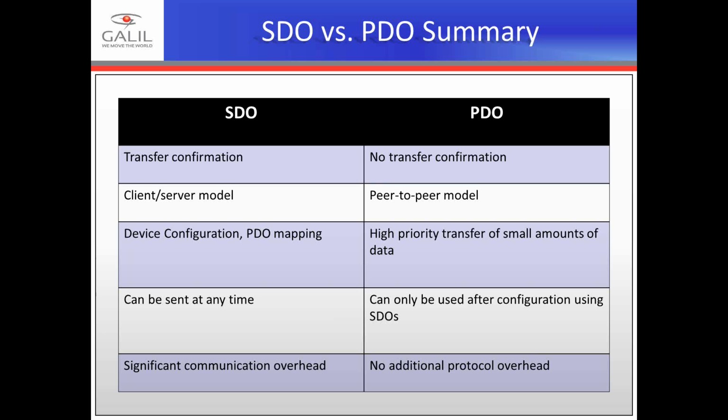SDOs are a client-server model, where one server logs into the clients and sends data to them. PDO is a peer-to-peer model, where any slave at any time may initialize communication or send data down the line. However, in most servo applications, communication is coordinated by the master. SDOs are typically used only for device configuration and PDO mapping. PDOs are used for high priority transfer of small amounts of data. So the PDO packet size is kept to a minimum, typically 8 bytes or less.